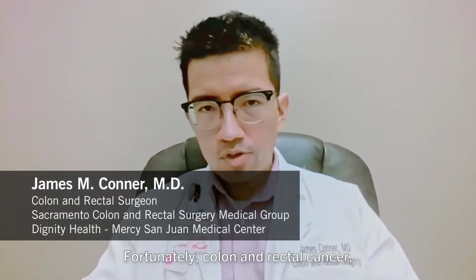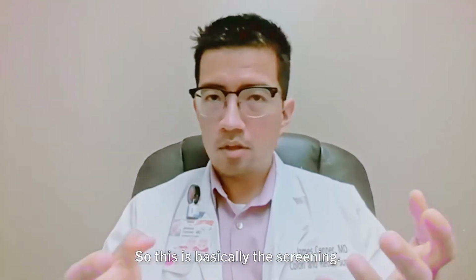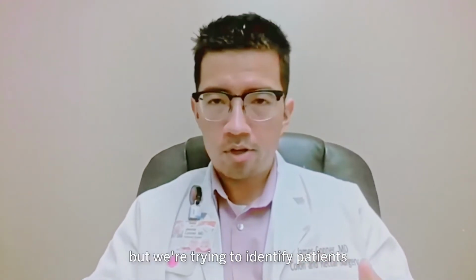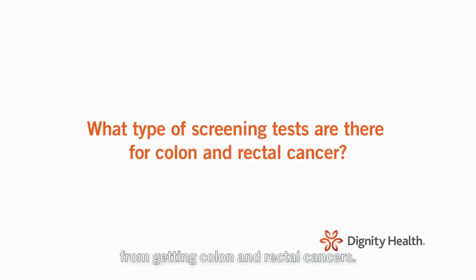Fortunately, with colon and rectal cancer, you don't have to wait until you develop symptoms to get checked for it. So this is basically the screening. Screening, you don't have symptoms, but we're trying to identify patients and make sure we prevent them from getting colon and rectal cancers.